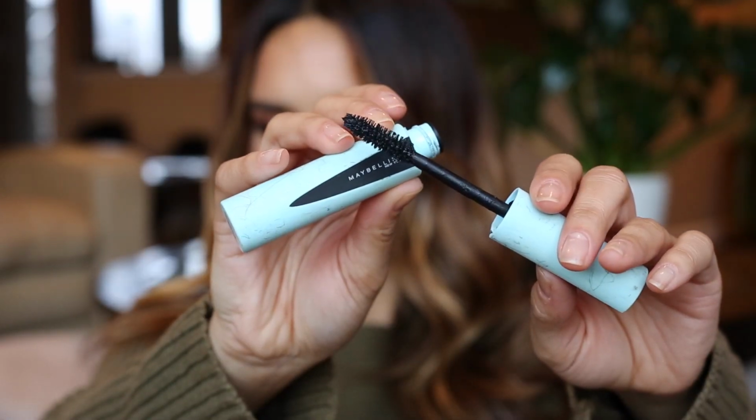And then I'm going to use my new favorite, or my current favorite mascara. It's the Maybelline Total Temptation. A couple of you guys said you didn't like this, but I really love it.